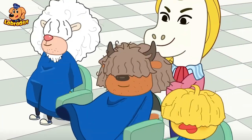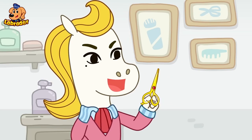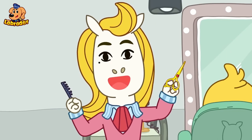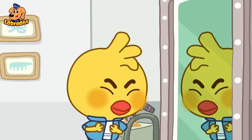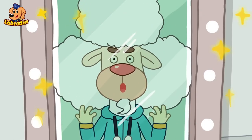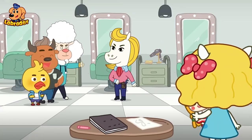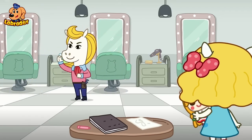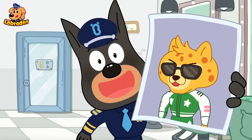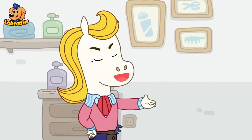Who stole the golden scissors? Oh. With my wonderful scissors, I'm gonna make you look stunning. Oh, perfect. Wow. I love it. Oh, my hair looks nice. Wow, my daddy's awesome. Your golden scissors are awesome. Have a nice day. Next. Mr. Tony, please style my hair just like this. No problem. With my wonderful scissors, I'm gonna make you look stunning.